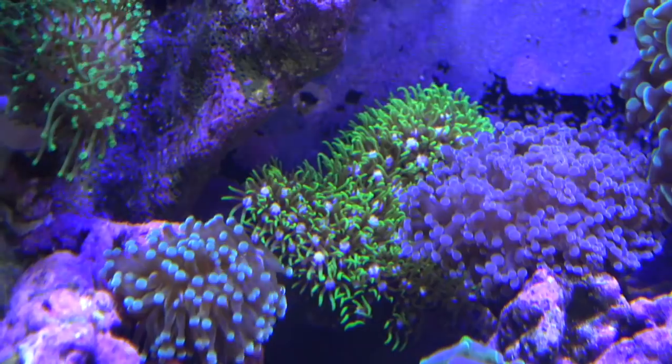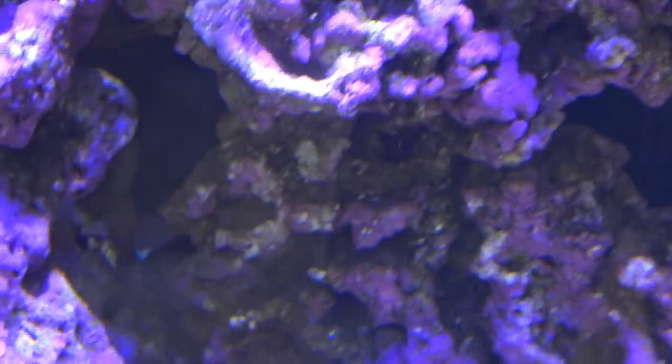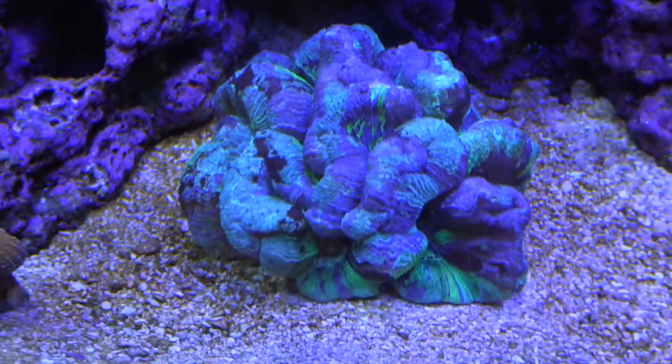There's the green star polyps in back. Trying to get them to grow on that wall. 3D background effect. I think that'd be cool. Here's a blue-green Trichophilia.